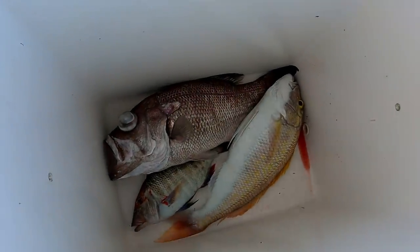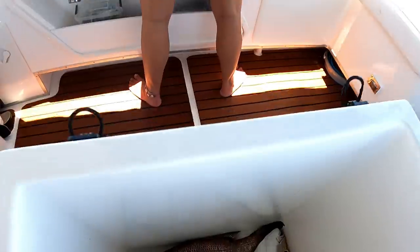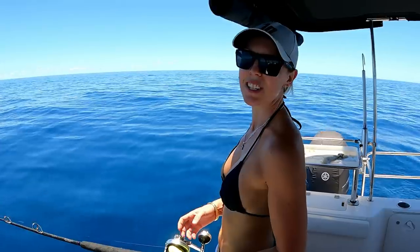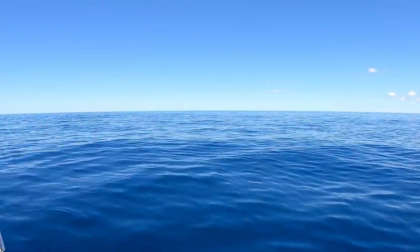A couple of nice fish there in that last run. Jill's got a nice big pearly and a nice jobby. A little red throat there. That's what we're chasing. Bit of a feed. It's nice to get a big one in there, Ski. The water's just laying out beautifully.